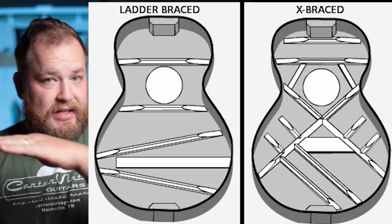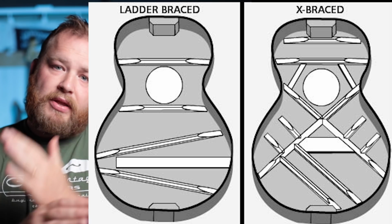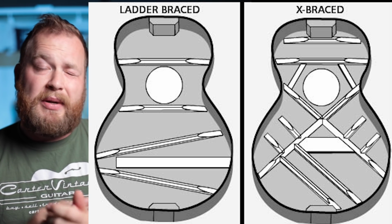He broke out the guitar, set it on the tailgate of his truck, opened up the case, and I strummed it. And okay, this guitar, I did not expect to love this guitar the way that I do. This guitar is ladder braced. Ladder bracing means that they're horizontal braces rather than an X brace on the inside of the top.